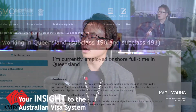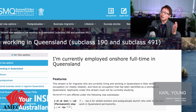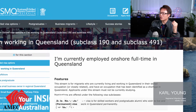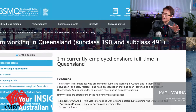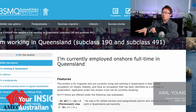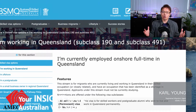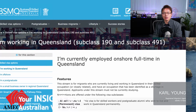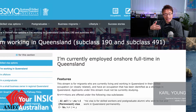So first of all, let's go into the BSMQ website. I've cut the left-hand side of the website off a bit because that information is not really required, but I'll go through the contents in the middle. That's right underneath me, you can see down here. We're not going to talk about 190 at this point in time, but 491, as 491 is already the most placements given for migration purposes to Australia nowadays and into the future.